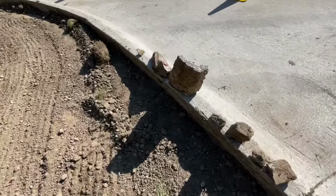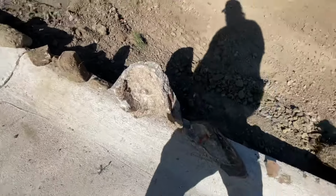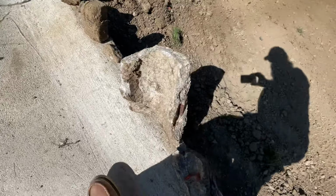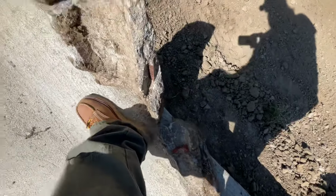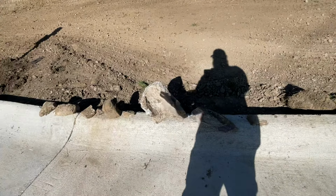I had an assistant here today and I saw a little piece of concrete hanging out. And I found this thing. Oops, that's a boot for scale. That's a lower-leg-height piece of concrete. That was just today's haul.